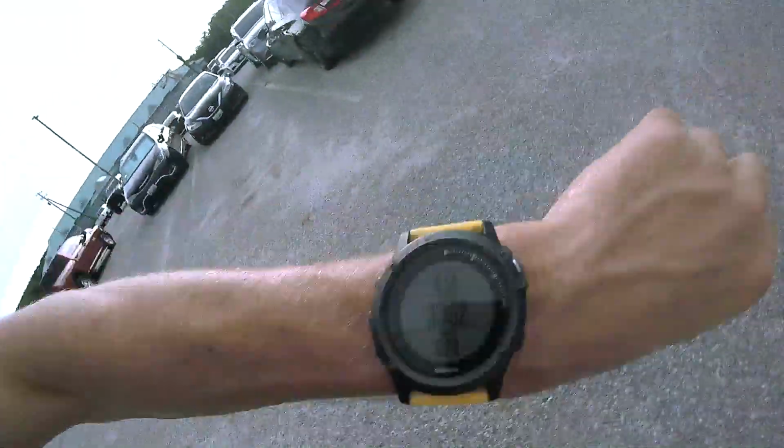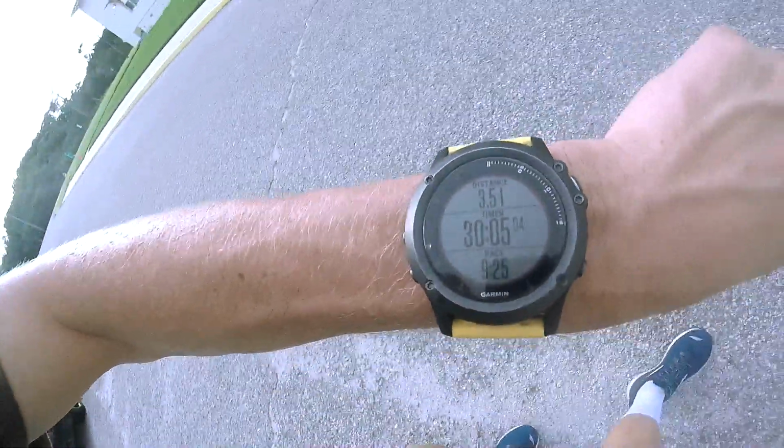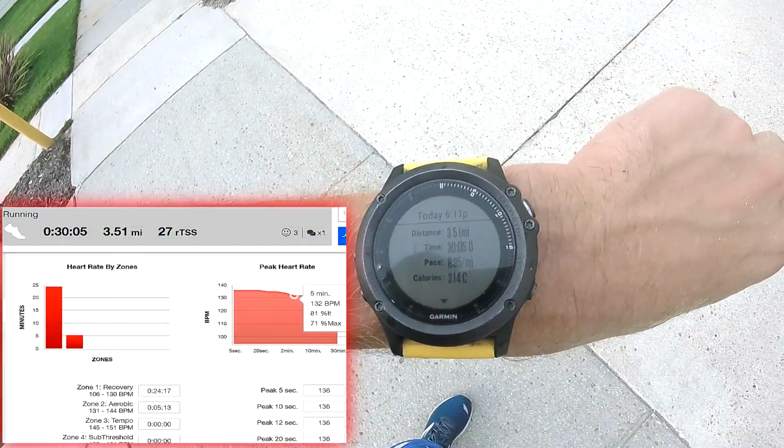I wonder what time we're at. 3.5 miles, 30 minutes. I think that converts to about 8.5 minute pace, which is perfect. So in case you guys are curious, I'll have it up here on the screen, the breakdown of the run, but here's the watch data. So yeah, 3.5 miles, 30 minutes, 8:35.